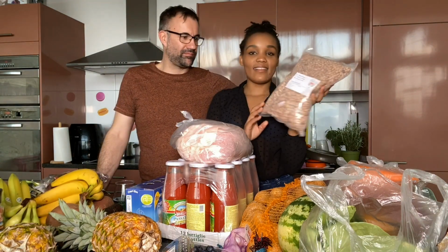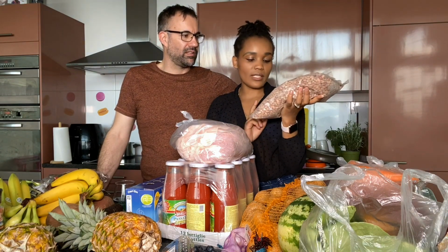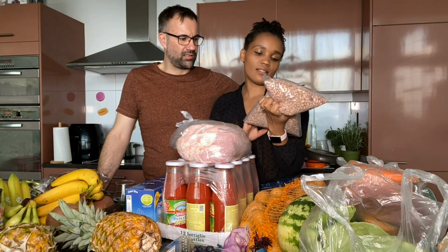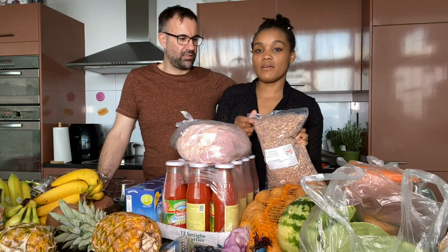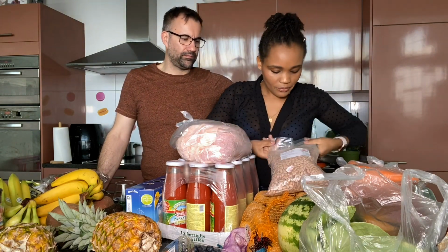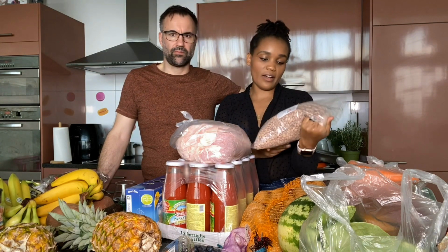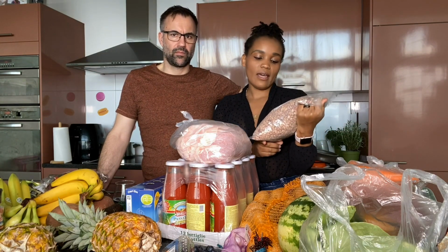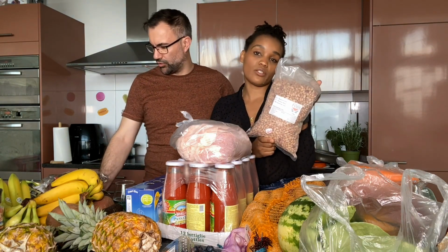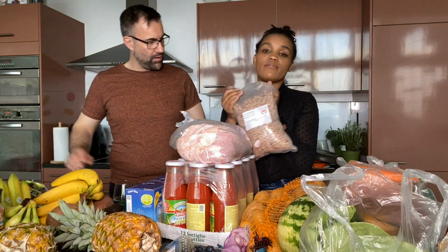Then I got myself rose cocoa beans. This was actually the first time I saw this type of beans there, the rose cocos, and this is 2 kgs for $7. It's a good price. I love this type of beans because they don't have gas, they cook very fast. I just need to soak them overnight and I boil them within like 40-45 minutes and it's fully soft, it's fully done. And these ones I can freeze them and we can have them occasionally.